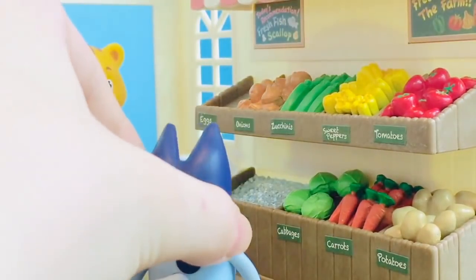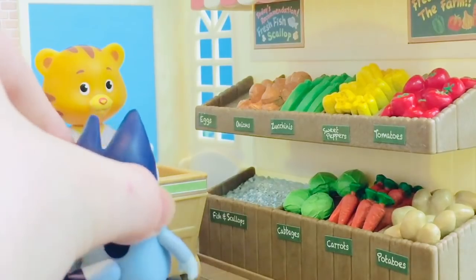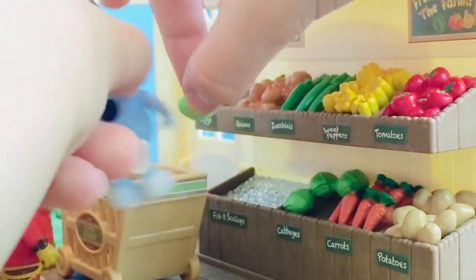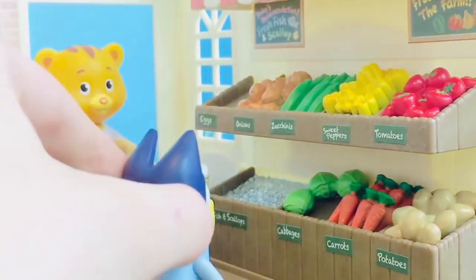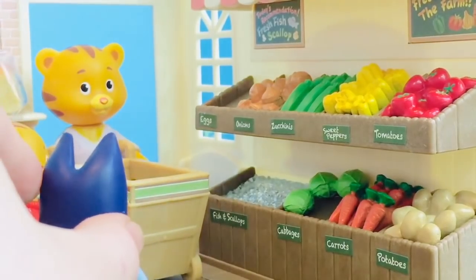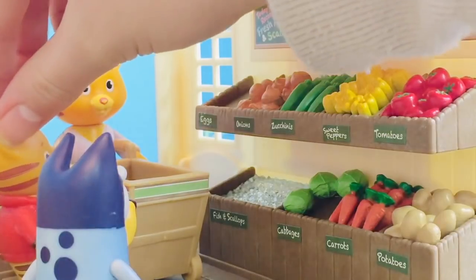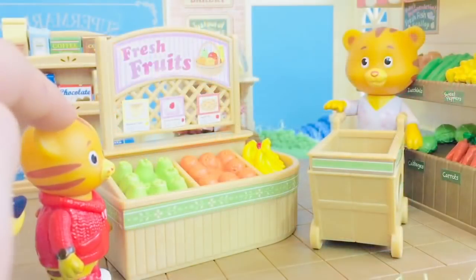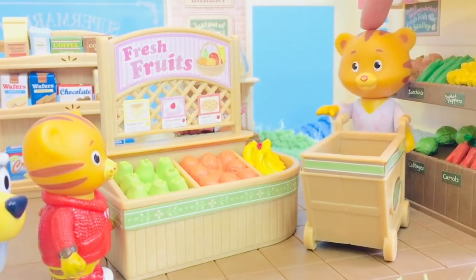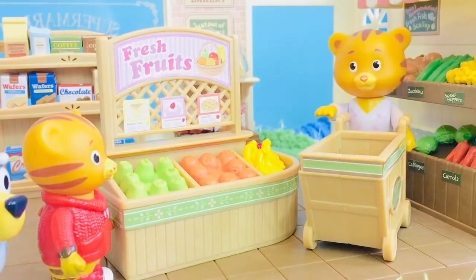Do you need any carrots? I think we're good for carrots, but you can grab one cabbage. Okay. What about potatoes? I don't think so, but thank you, Bluey. Okay, you're welcome. Time for the next section. Do you need any fresh fruits, Mom? I don't think so. Yesterday I just got a bunch from the market, so let's move on to the next section. Okay.